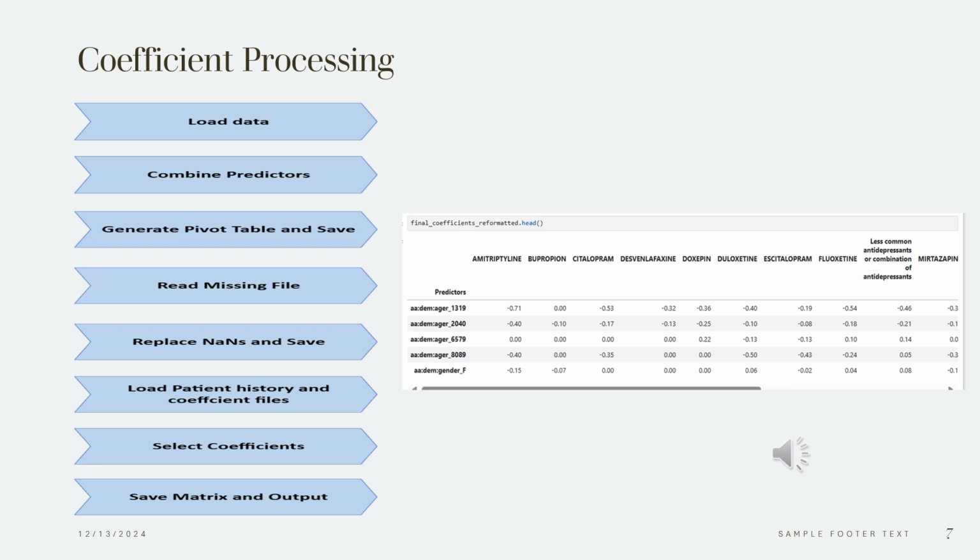Finalizing the coefficient file, the patient history was then analyzed alongside the coefficients. If a response from patient history had no missing predictors, values are directly taken from the coefficient 1 file. If any missing predictors were present for the particular response drug, then the values were taken from the secondary coefficient file where missing values have been filled with 0. This process results in a final coefficient file that accurately aligned with the patient history, ensuring consistency and reliability.